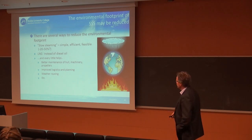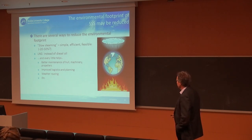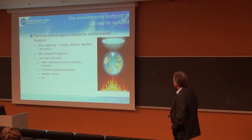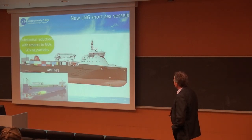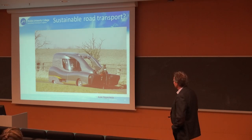LNG gas is much better than diesel oil with respect to emissions. The ferries crossing the fjord here are LNG propelled, for instance, and they have very much lower emissions than diesel or heavy fuel oil vessels. And then you have a lot of other things that you could do also to make this better. Then we have this new Annex 6 MARPOL actions coming. This is a planned LNG coastal vessel, which will, I think, be delivered this year or next year for coastal operation in Norway. Maybe this is the future of the road transport.